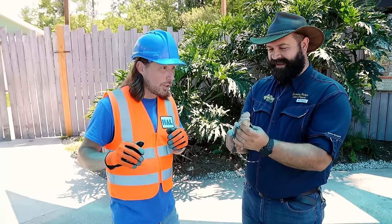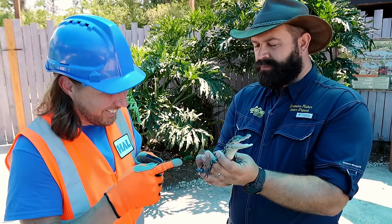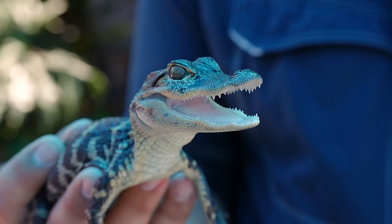It's a baby alligator. Oh, and so what do we call baby alligators? We call them grunts, and the reason we call them grunts is because of the noise that they make. That's right. Yep, that little noise. I don't know if he'll do it. He's a little feisty one. He's ready to go. But look at all those teeth in there. They actually have 74 teeth.